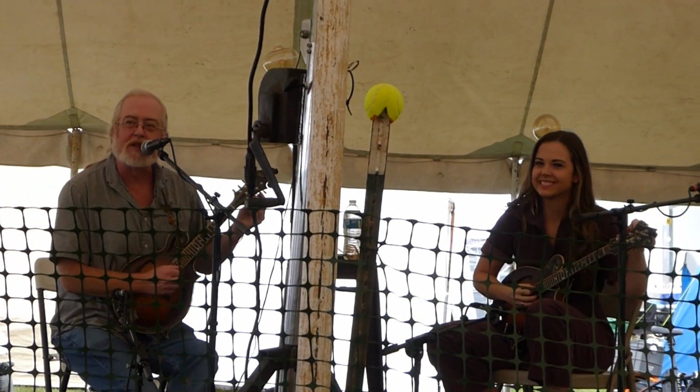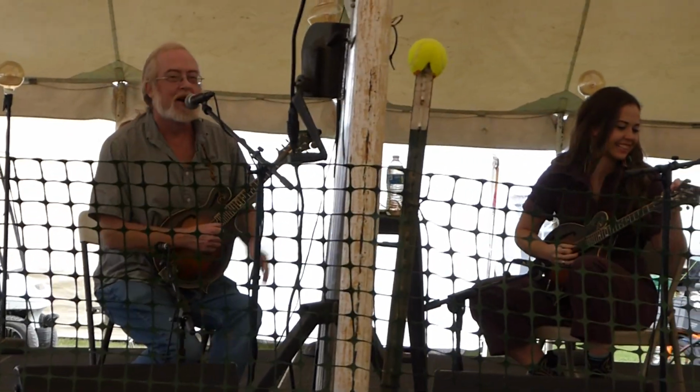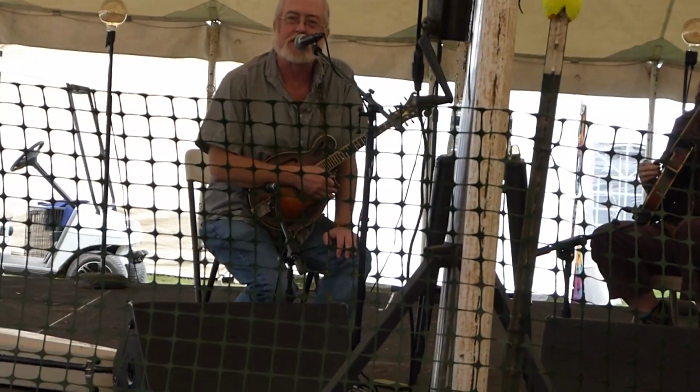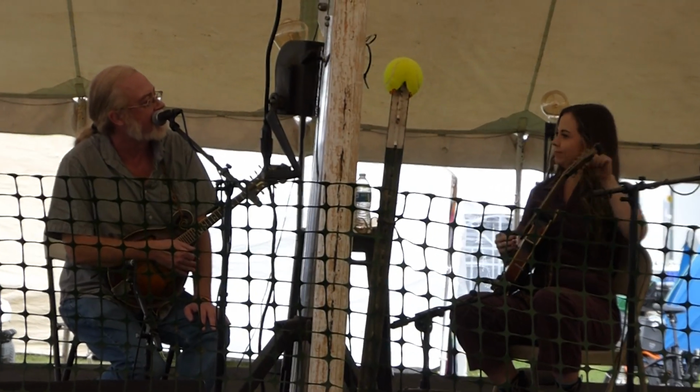That's one called the Cuckoo's Nest. And it's a little unique among fiddle tunes as you have more harmonic structure to play with, more chord movement, especially in the A part.